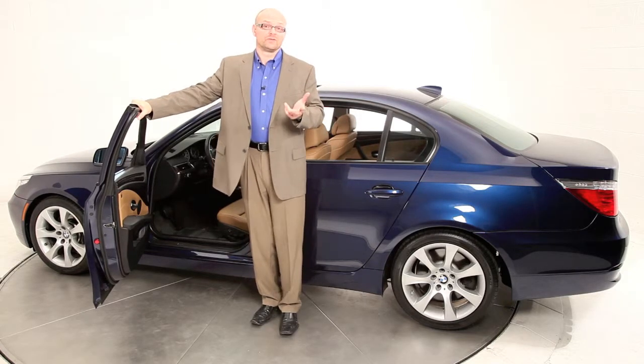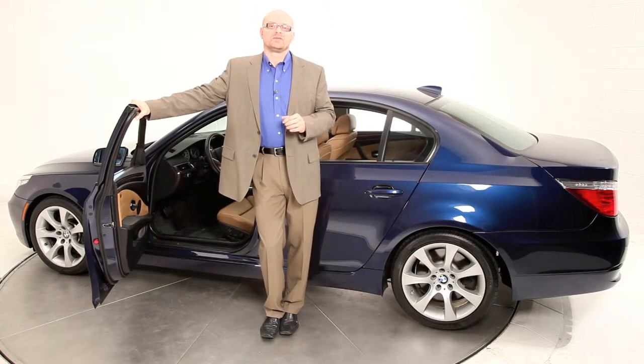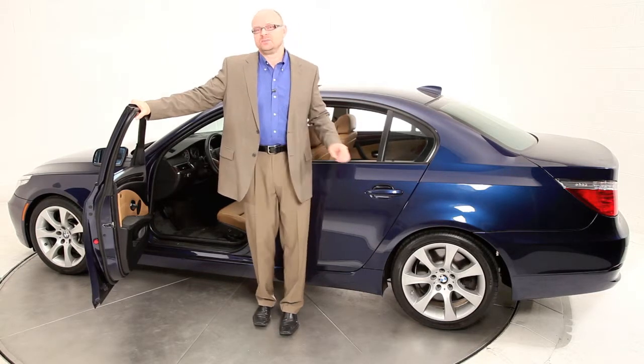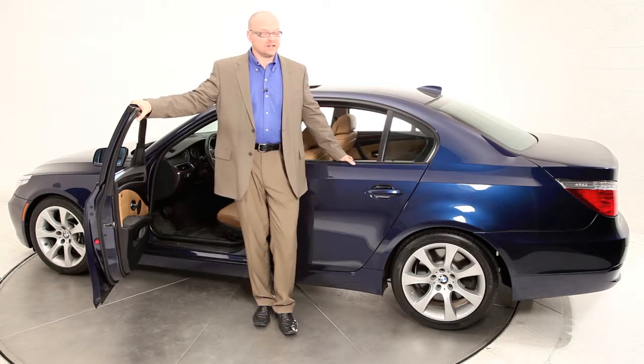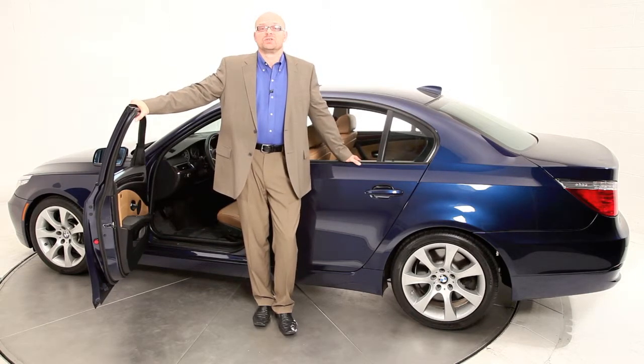Additionally, another benefit of doing business with us is every one of our luxury cars is sold with a 5-day, 250-mile, 100% money-back guarantee. And that guarantee basically states that for any reason related or unrelated to the purchase of this 535i Sport, you can return it for any reason and get 100% of your money back, no restocking fee. Again, that's a service and benefit that is exclusive to Advantage Certified Auto Group.